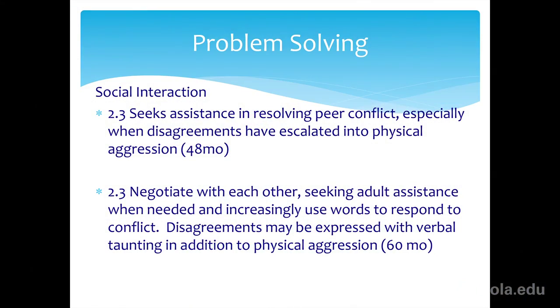All right, moving on to problem solving. So with social interaction 2.3, we want our children to be able to seek assistance in resolving peer conflict, especially when disagreements have escalated into physical aggression. And at 60 months, we want our children to negotiate with each other and to seek adult assistance when needed. We also want them to increasingly use words to respond to conflict.